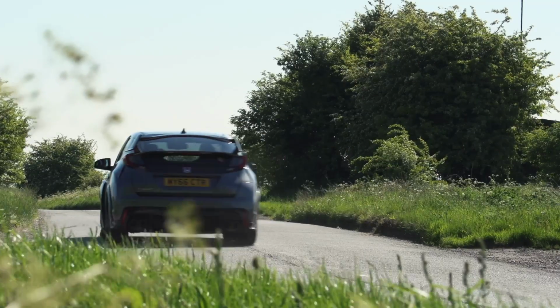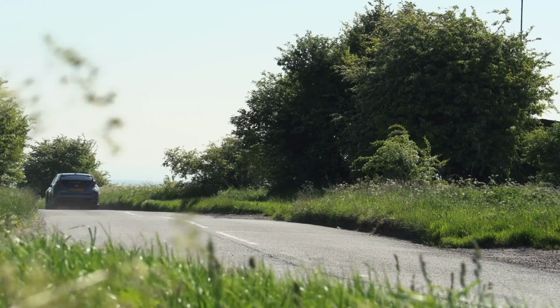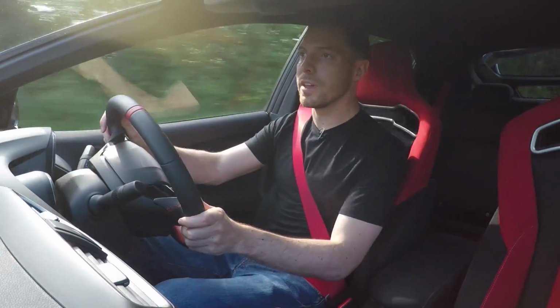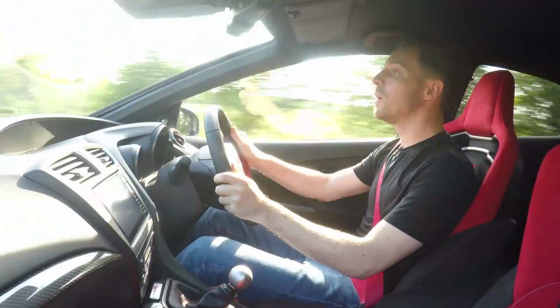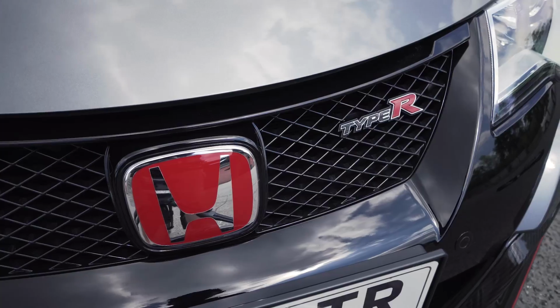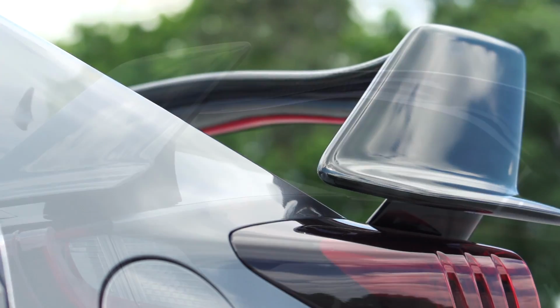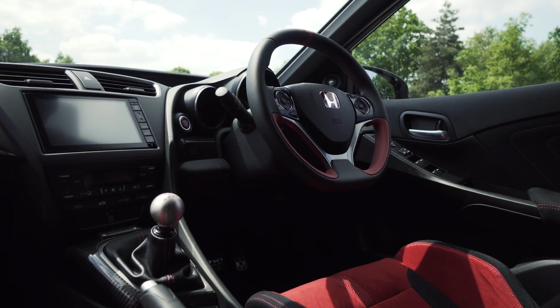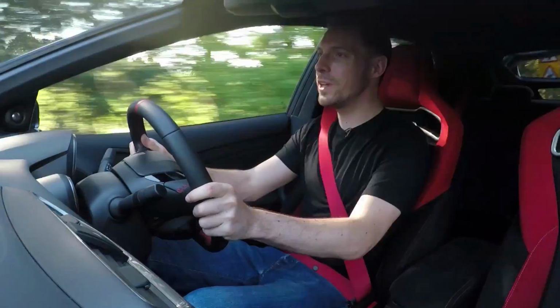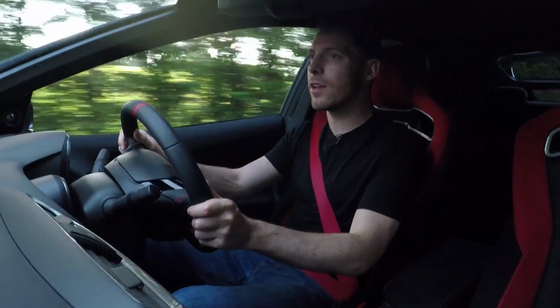FK2 Civic Type R. So here we are, this is the model that's being replaced. It feels like only a couple of years ago that I was on the international launch of this car in Slovakia. It was only a couple of years ago, it's 2015. And already this car's being replaced. It's amazing, it doesn't feel like it needs replacing at all. In terms of performance, in terms of dynamic ability, it still feels right on the money for the class.